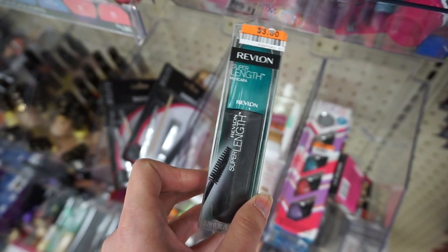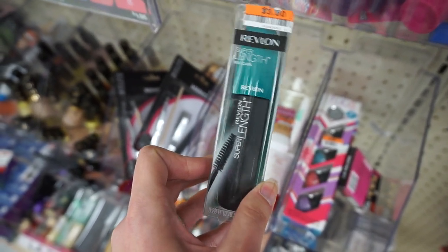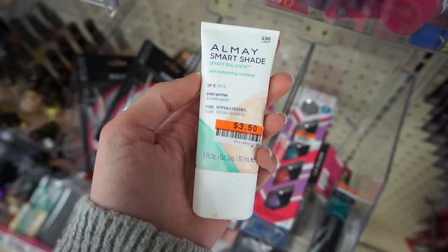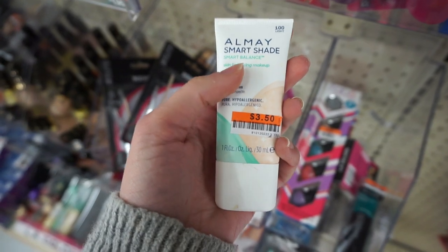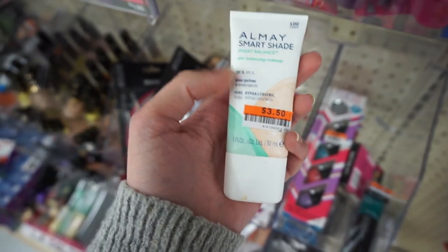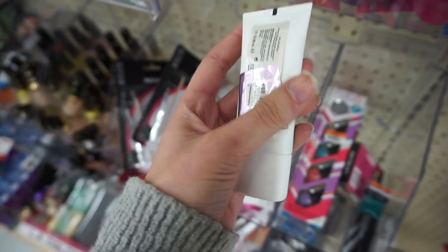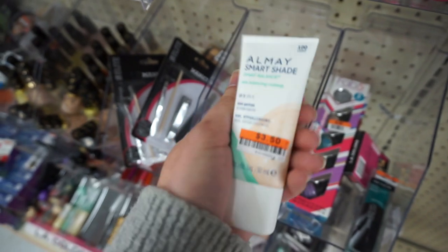Then I found the Revlon Super Length Mascara. This is also $3. My Smart Shade Makeup. I used to be obsessed with this because it changes colors when it goes on your skin. So it starts out like white and then it adjusts to your shade. It's $350, so I just remember thinking this was like the coolest thing ever. It was really big technology for back in the day.